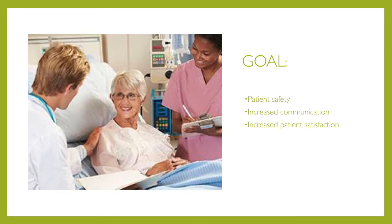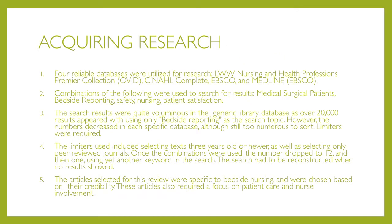So again, just to reiterate, the goal of bedside reporting is patient safety, number one. It's always our number one. Increased communication and increased patient satisfaction. When our patients are satisfied, that means we're doing something right. So that is definitely one of our goals.